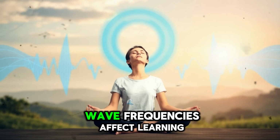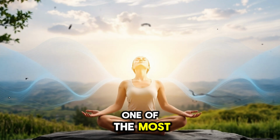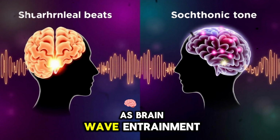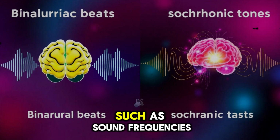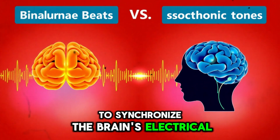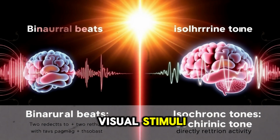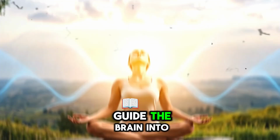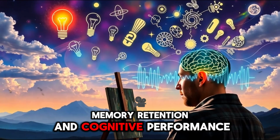So how do brainwave frequencies affect learning and memory in practical terms? One of the most exciting aspects of brainwave research is the phenomenon known as brainwave entrainment. This process involves using external rhythmic stimuli, such as sound frequencies or pulses of light, to synchronize the brain's electrical activity with a desired frequency. By using audio or visual stimuli designed to match specific brainwave frequencies, it is possible to guide the brain into an optimal state for learning, memory retention, and cognitive performance.